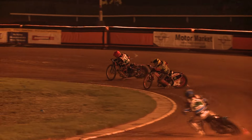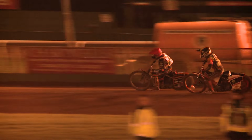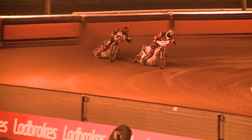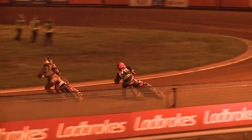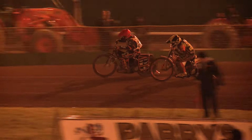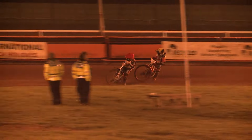It's a good first and second corner by Luke Harris, although Jordan Jenkins is right on his tail now. Jordan Jenkins, the Mildenhall man, forcing his way through to the front, trying to take Harris wide. Harris responds, comes back round him. Good action here in Heat 14 between Harris and Jenkins. Jenkins on the inside, Harris on the outside, and Luke Harris won't be denied. Harris makes his way back to the front. Super stuff from the Heathens man.